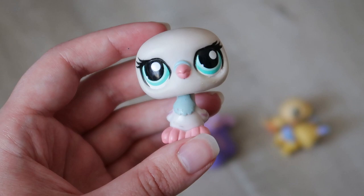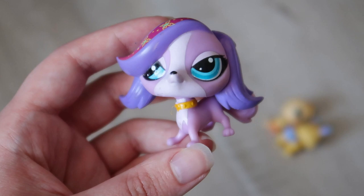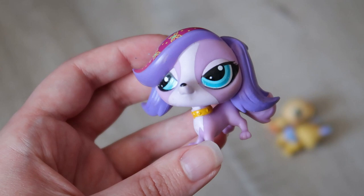So we have Zoe Trent. I can't believe I remembered her name because I never watched the TV show, but LPS knowledge is burned into my brain at this point. You could ask me anything about LPS and I'd eventually figure it out. It's bad. I'm addicted, hello? But here she is. I'm not too fond of this pet. I'll probably find something to do with her, or maybe even give her to my niece because she also likes playing with LPS sometimes. So either way, she'll go to a good cause. Don't worry, guys. I don't just throw out my LPS or anything. They always find a home, trust me.